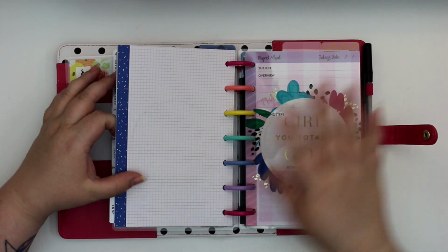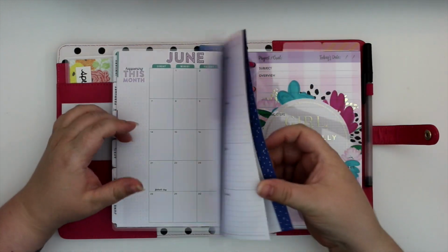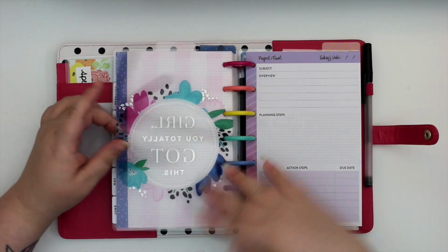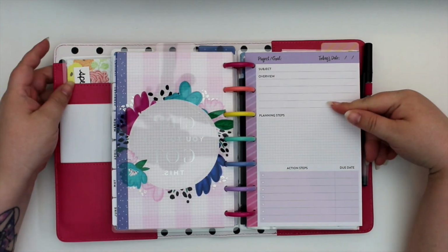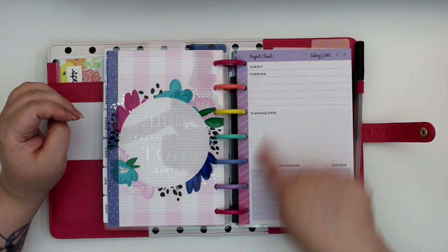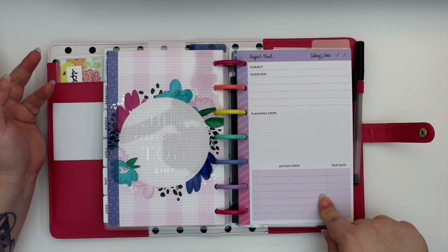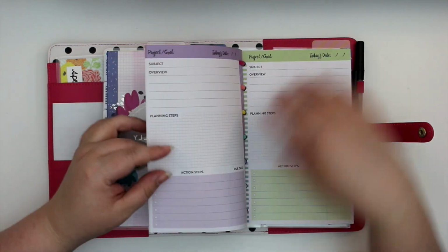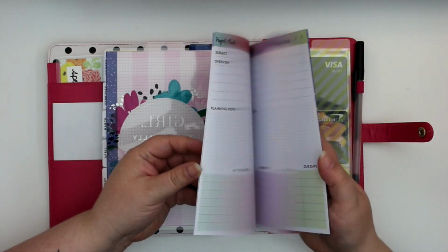So at the end of the planner, I have project sheets, which I'm going to be using for financial goals. I'm going to be writing the different goals and steps I can take to get to the goals. I haven't started that yet. I just stuck that in here. So there's several in here. I could probably take some of these out.